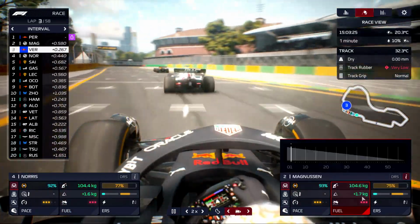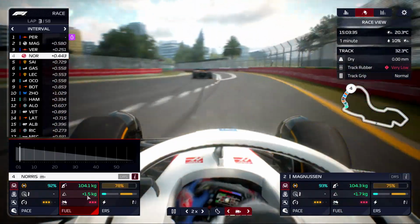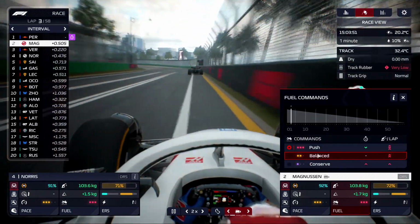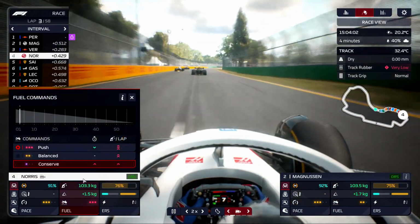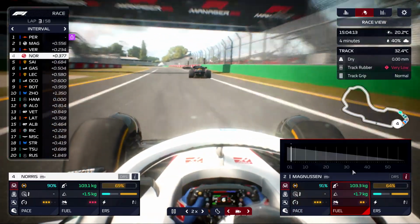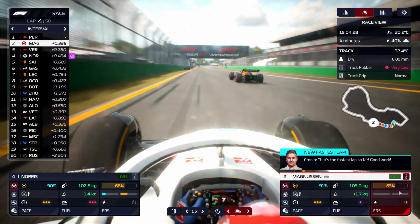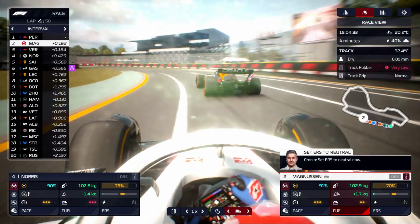Verstappen was looking at the inside move but didn't get it. So now we are going to continue with the DRS right about now. There we go. Verstappen looking for the inside move, does not get it, and that throws him up. Now on the main straight, K-Mag will get the DRS. Conserve carbon. Do not go for the move, K-Mag. We do not need the move.